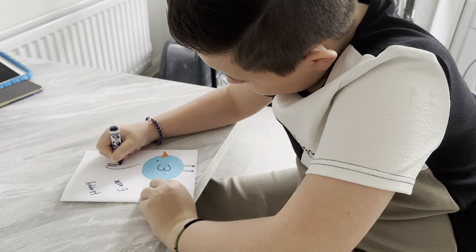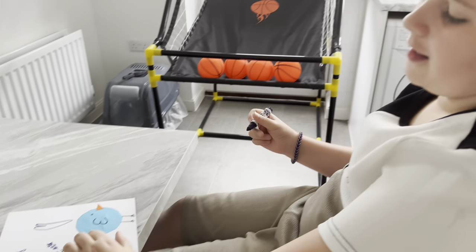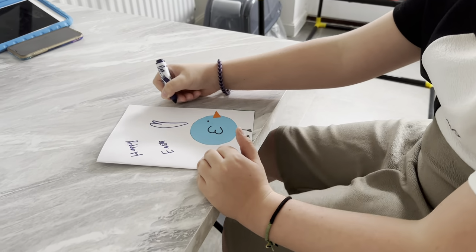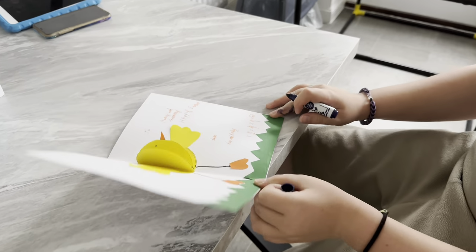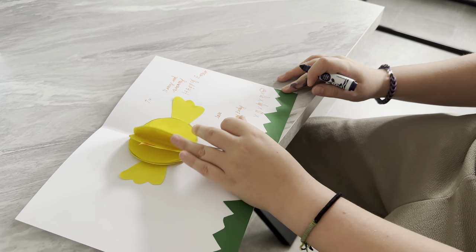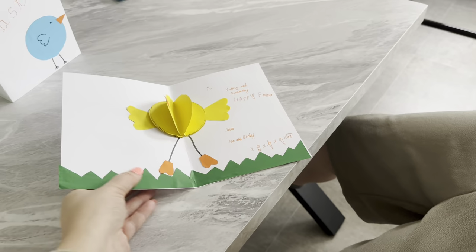Nearly finished the card. We did it together because we didn't have much time. We've got to go and deliver the Easter eggs, haven't we, to all the cousins, and go and give Nanny and Grummy their card. Do you want to open it up and show us inside, Leo? Hello. Wow, super cute, isn't it? Hello. So it'll stay like that then when they open it.